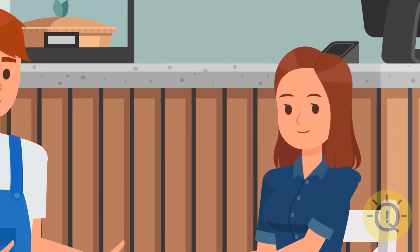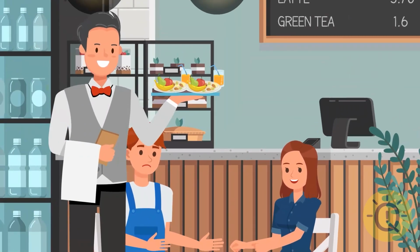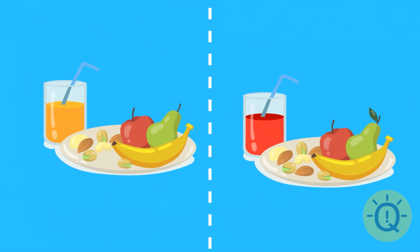Megan takes Ted out for coffee to cheer him up. The waiter brings them 2 identical servings. Well, almost identical. Can you spot 3 differences between them? Here they are.